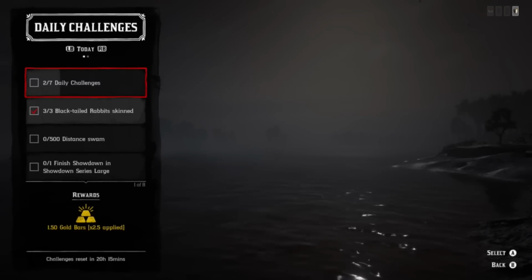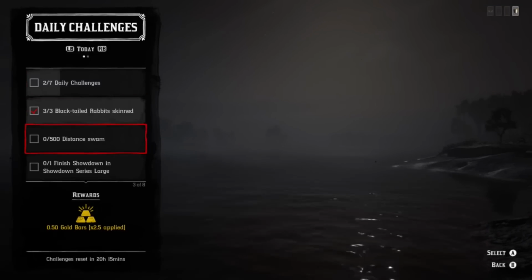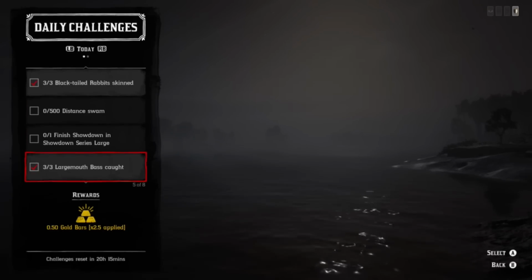Hey, what's up guys? Today's daily challenges we have largemouth bass and then we have rabbits. I'm going to show you a couple locations where you can get both of these done together.